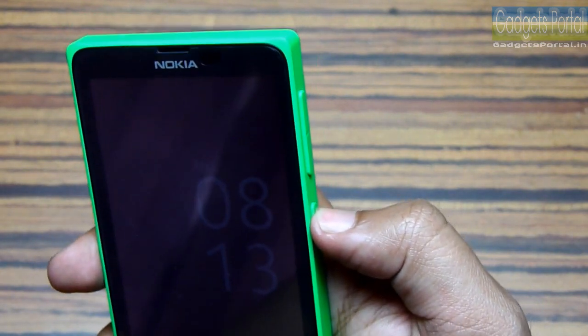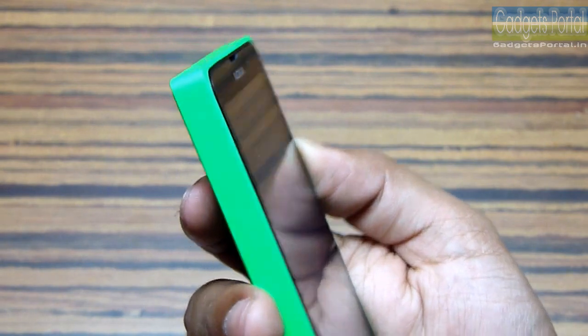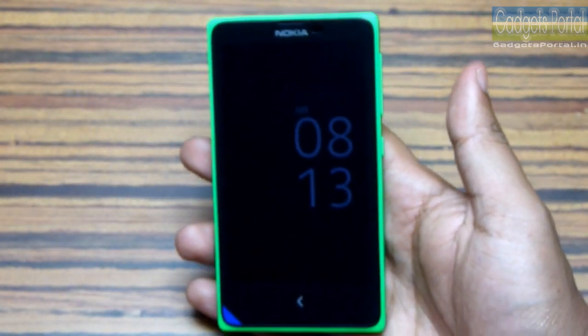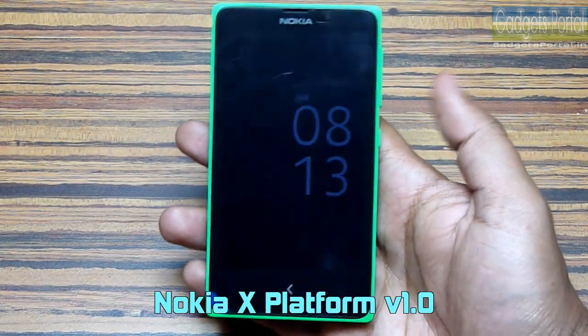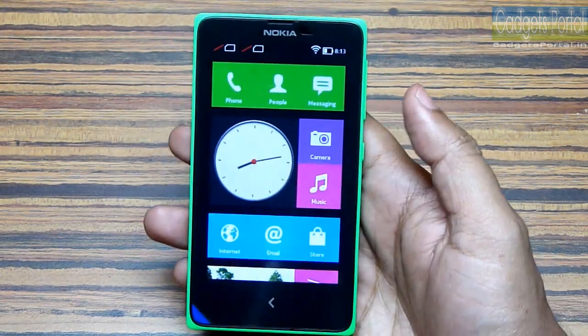Each and every corner of the smartphone is well polished, the switches are well built, and this phone looks like a unibody phone with matte finished plastic. Now the most interesting part is the interface, which does not feel like a typical Android device. Nokia has developed their own interface.